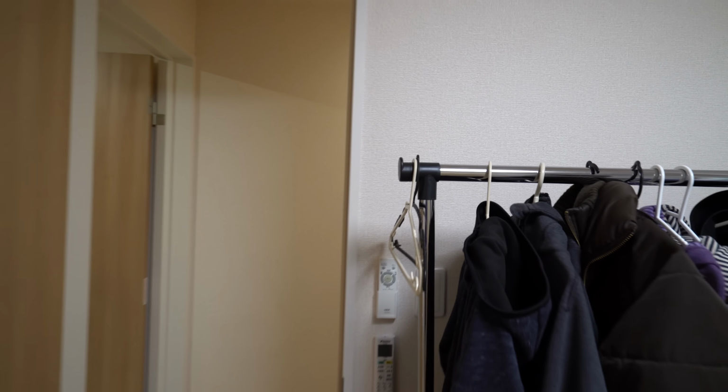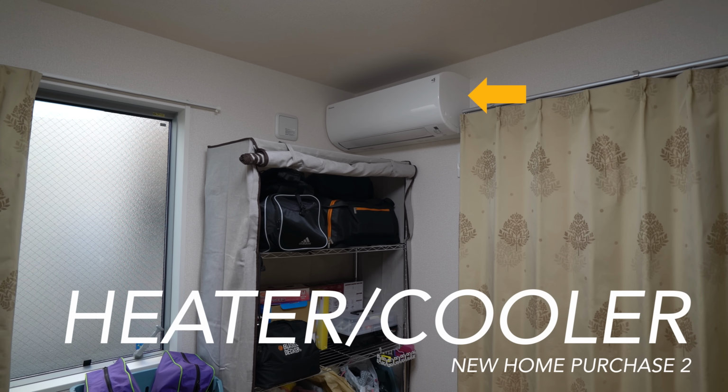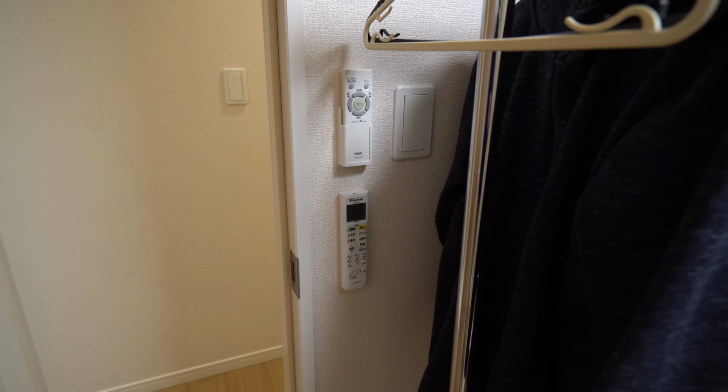And what we also did in this house is we had to install this aircon, which acts as a heater and an air conditioner. So we did have to install it in the room. It did not come with it. And then we have our controls for everything right over there in the corner. Okay, so let's go on upstairs now.